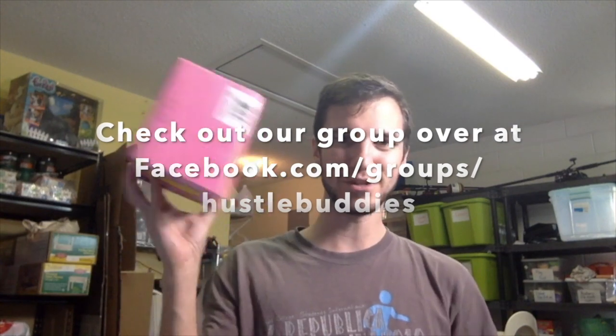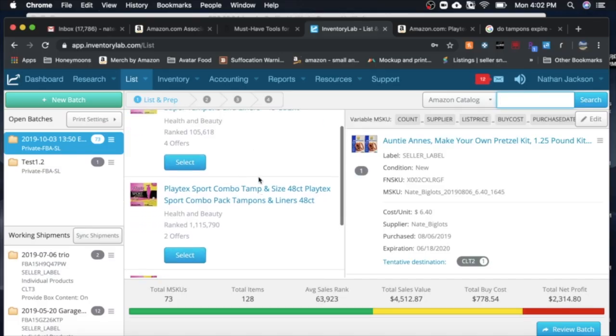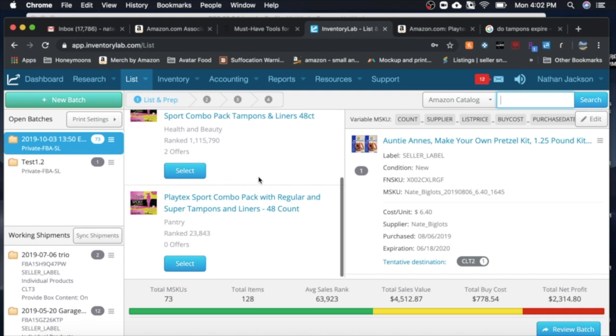All right, so the first item we've got is these. Now I've got my UPC scanner over here. I do have a separate computer next to me, so I record on one and list on the other, but I'm going to be taking screenshots and then I'll share those in the video, and you'll see that overlaid. So I've got the tampons and pads, I've got my scanner, scan this in. I'm just working in Inventory Lab over here. This is super simple. We're going to cut over to that screen now, and you'll see that there are a couple options.